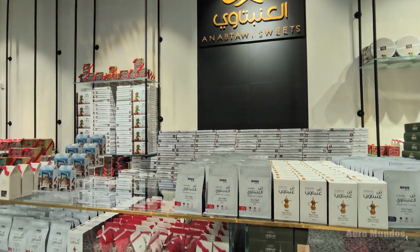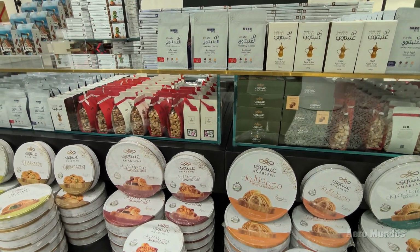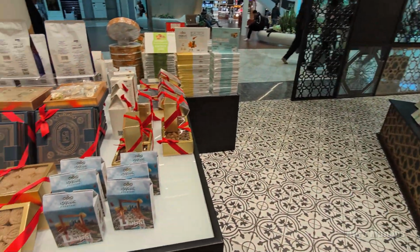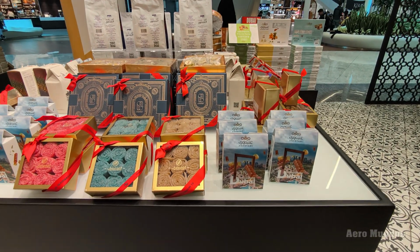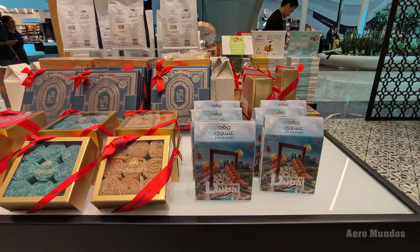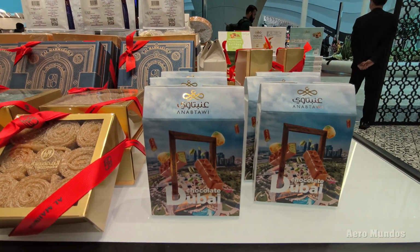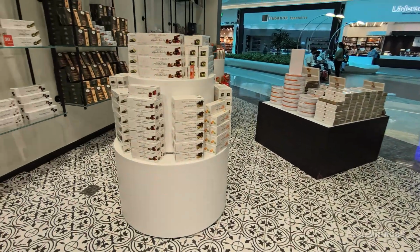So one of the things you can take as a souvenir from your visit to Abu Dhabi, something sweet, something local, made here. That is the point of a souvenir. And this souvenir you can eat. So the famous Dubai chocolate and other kinds of sweets as well.